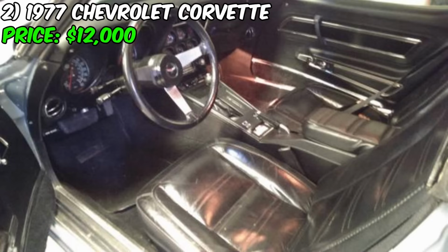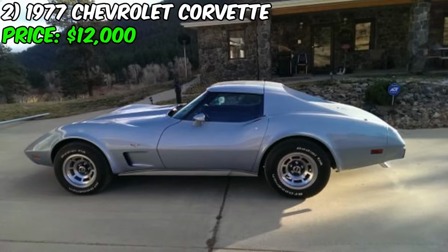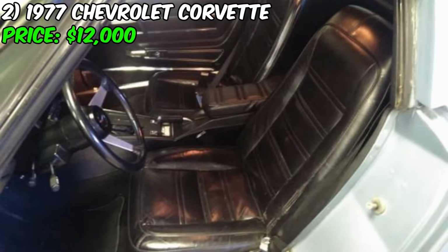Of course, as with any used car purchase, it's always a good idea to get a professional inspection before making an offer. But if everything checks out, this could be a great opportunity to own a piece of American automotive history. The seller mentions that the tires were recently replaced in June of this year, which is another good sign. It shows that they've been taking care of the car and investing in its upkeep.